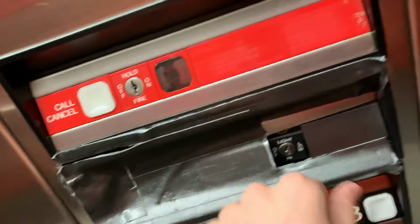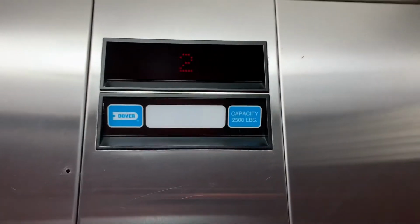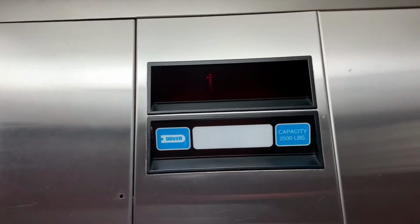All right, we're gonna end it on one. Oh, here's your last look at your state plate. Your indicator. Door takes forever to close. Your fixtures, this thing is not too great. Not the greatest elevator.